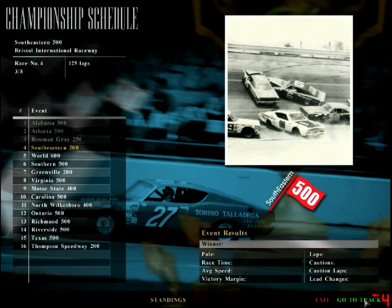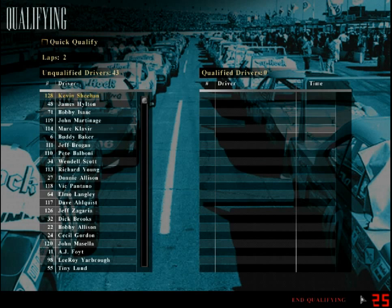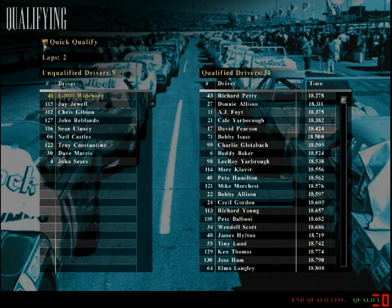Let's skip, go right to qualifying. Let's start qualifying. Quick qualify, come on. I'm way at the back of the pack. Here we go.